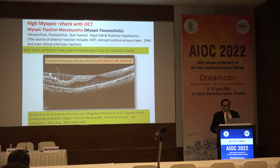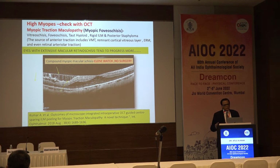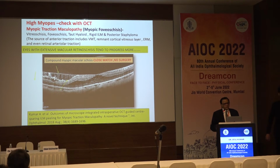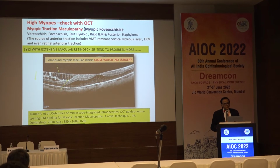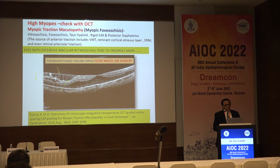The eye wall is supposed to be very, very rigid, and they have arterioles which are rigid. So all of which play a factor in pulling up the retina internally, and you've got a posterior staphyloma also, so they might have an element. Here you see this picture.